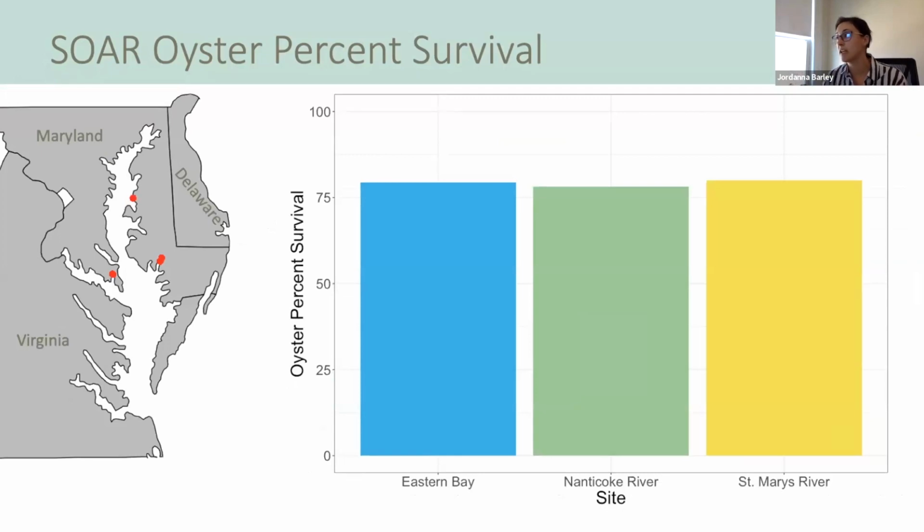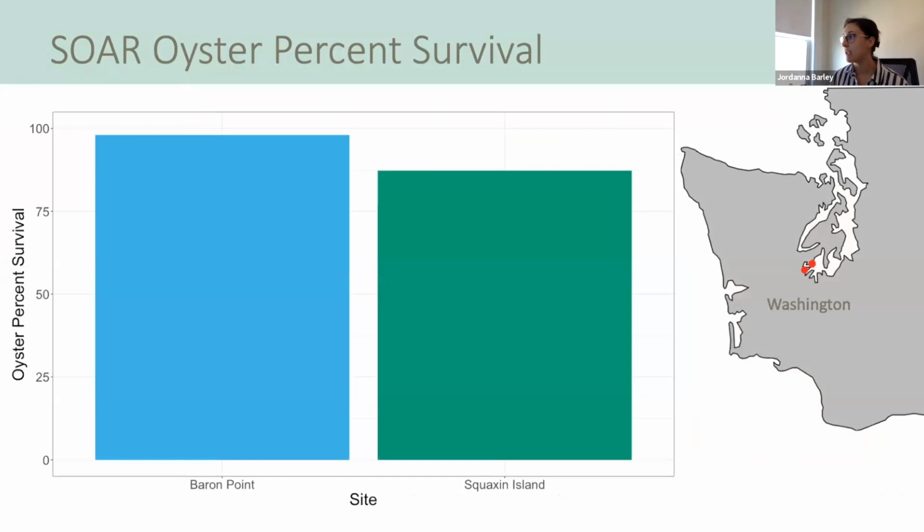In Maryland, we're seeing very high survival, hovering around 75%, with very low variation at these sites. And in Washington, on the West Coast, where the native to the West Coast Olympia oyster was deployed, very high survival, almost 100% at the Barron Point site, and hovering around 75 or 80% for the Squaxin site.